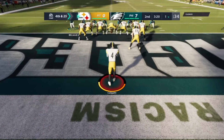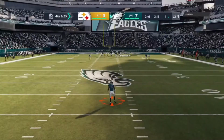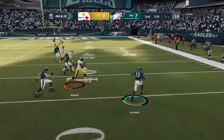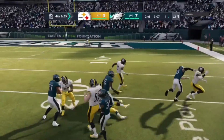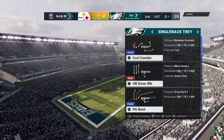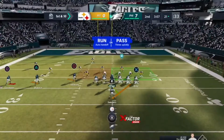Here's Dustin Colquitt now, as he'll kick it away for the 2nd time. Returnable here from the 38. Well, that looked for a second like he might take it all the way, but as it stands, it's still a massive return. And the Eagles will have great starting field position here as they take over.